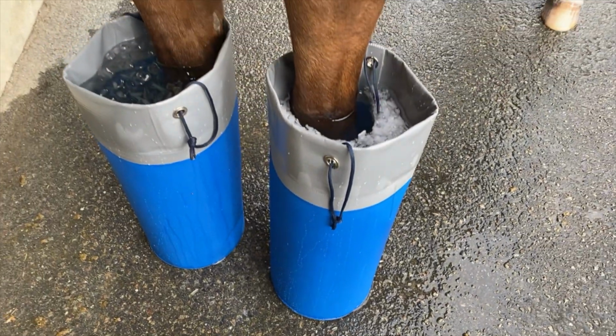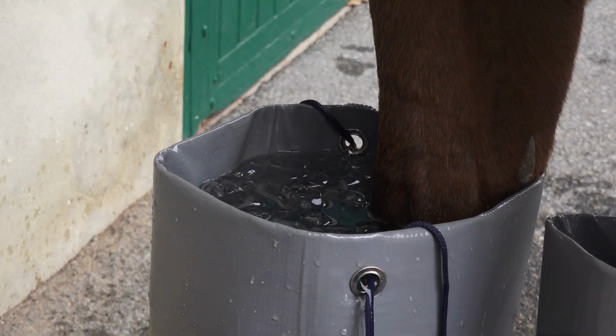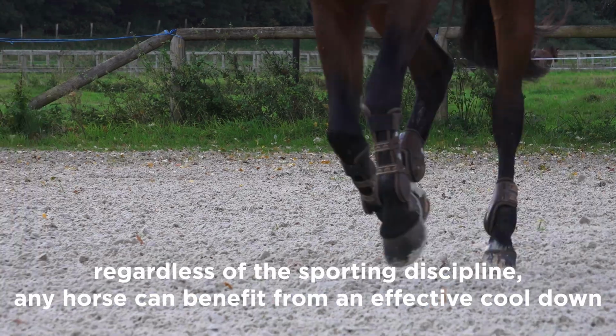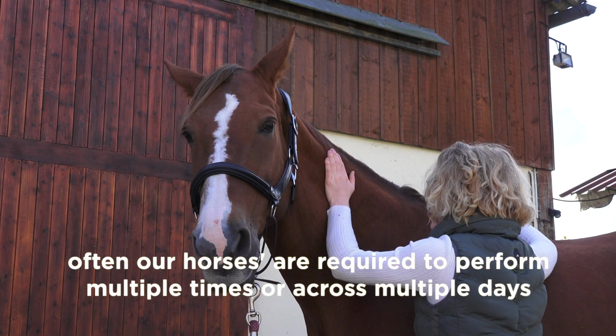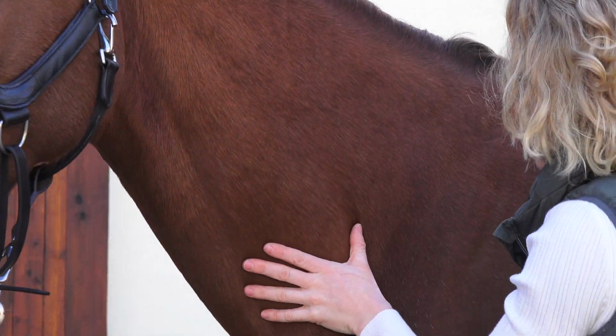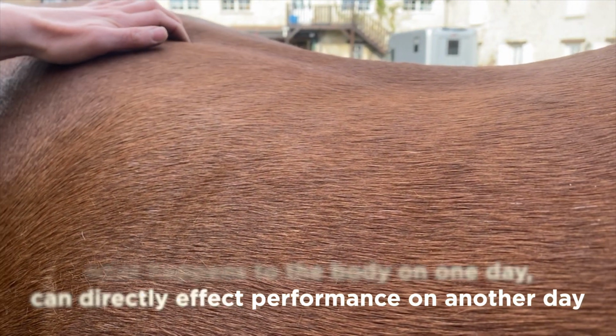Before we talk about the specific things we can do for our horses after we've finished exercising, first we should understand why post-exercise care and the cool down are so important. Regardless of the sporting discipline, any horse who has been physically active can benefit from an effective cool down. Often our horses are required to perform multiple times or across multiple days. So obviously what happens to the body on one day can directly affect performance on another day.